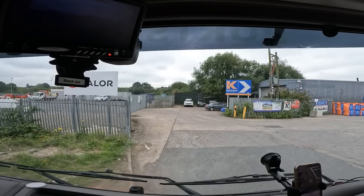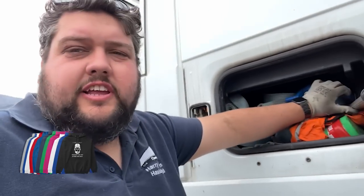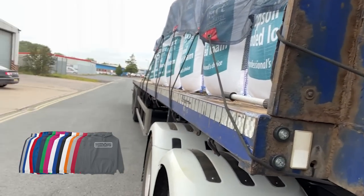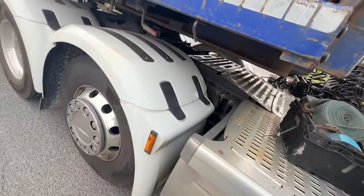Yeah, just wait here. Hazards on. I'm going to have to go on in and speak to someone. There's a forklift just there, so if I'm quick, I can grab him. See you in a bit. Right, we're taking the straps off, just getting the post. Yeah, taking the straps off, just got to take the net off now. So, just got to take all these bungees off.